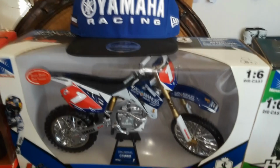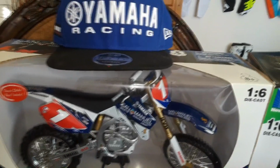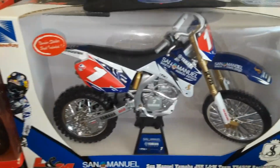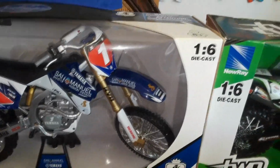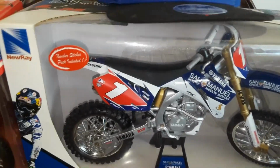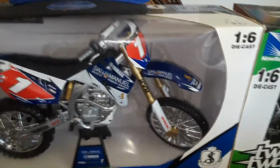This is my James Stewart. This is my James Stewart San Manuel Yamaha. This was his 450 race bike, obviously when he was number 1. Beautiful bike. I'm sorry I can't take it out of the package. Just really want to leave it in the package. Absolutely love it. Love to get this thing autographed by him, but don't know if that's going to happen.